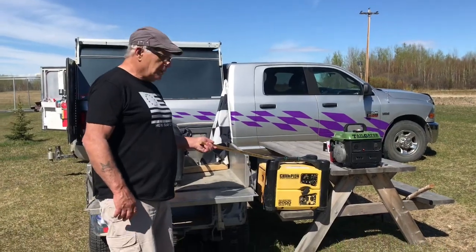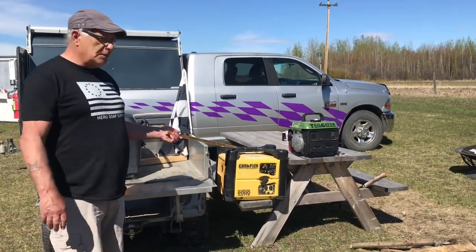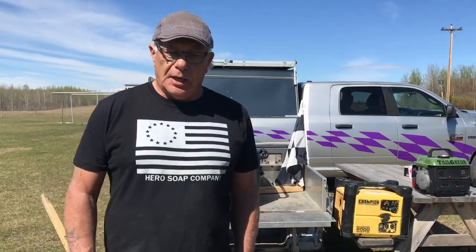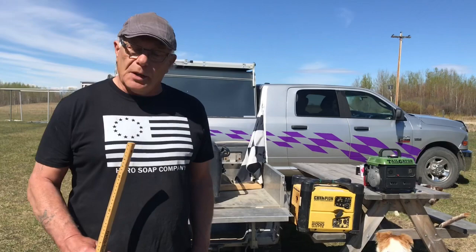This one here is just about 550, 600, and this one here is about $100. So just remember when you're buying generators, and that being said, now these are all knockoffs. There's not one that's a Honda or Yamaha generator.